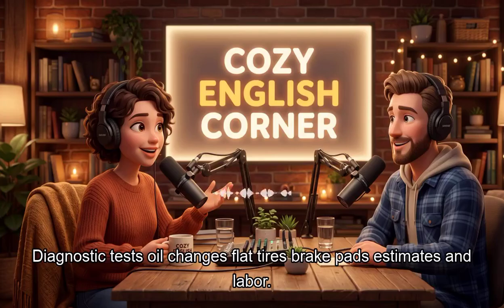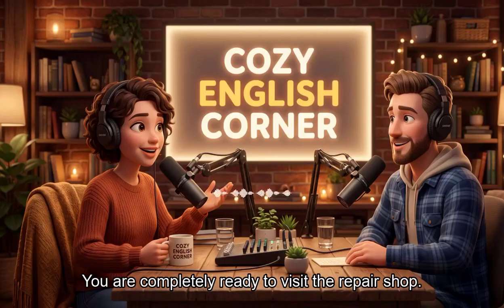Diagnostic tests, oil changes, flat tires, brake pads, estimates, and labor. You are completely ready to visit the repair shop.